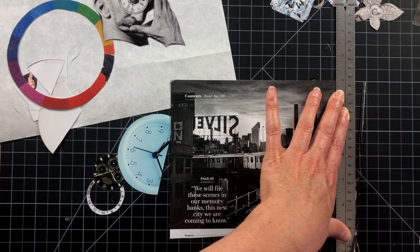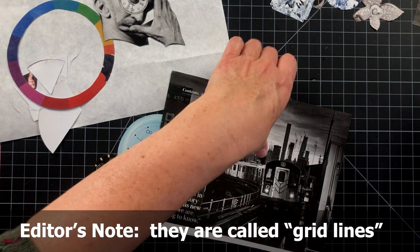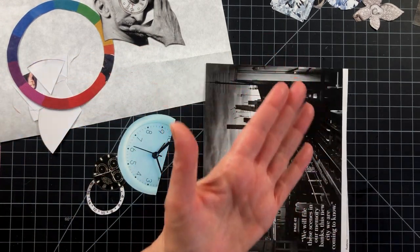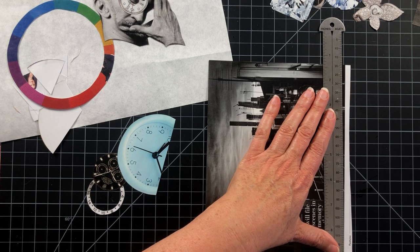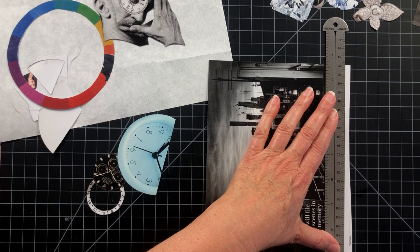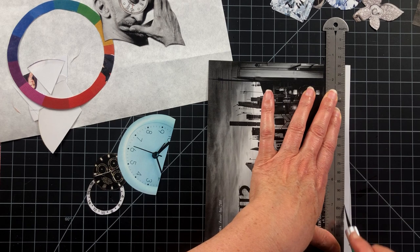I use the mat and, I don't know what the technical term is for these lines, but these lines on the mat, I try to use them to make the straightest edge possible. And that's pretty good. That's not too bad. Because again, I am going to scan it and it'll be nice and clean in Photoshop. So I will use to my benefit this photo box from the magazine. They have a nice straight line and I will use that to the best of my ability and make a nice cut to get rid of this white border.